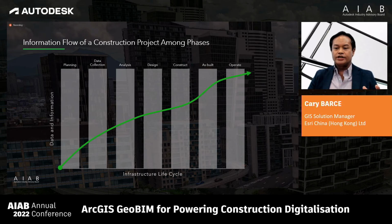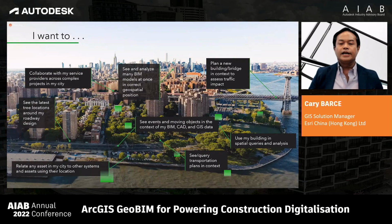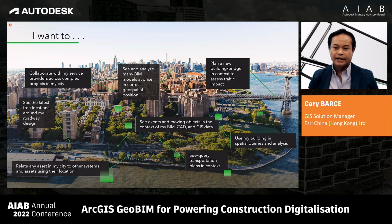So with proper integration, each project can leverage these two disciplines and exchange the necessary information together, and look at the whole project in context, so that you have a much clearer picture for the owner-operators and the different users and disciplines with regard to progress. So basically, when you look at projects, you don't look at one project in itself.